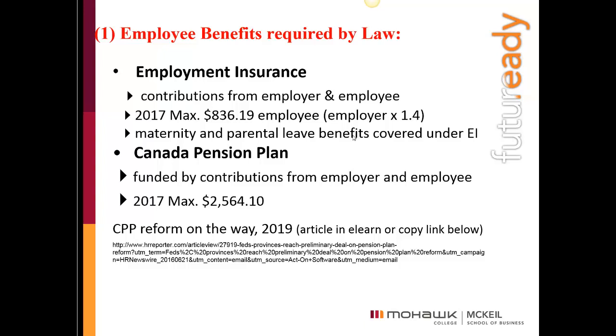All right. Canada Pension, same kind of thing. The maximum contribution that an employee makes in 2017 is $25.6410. But again, these maximums change every year. There is some CPP reform on the way, coming in 2019. There is an article posted in your course, but suffice it to say premiums for CPP are going to go up. We have an aging population and a lot of people are starting to pull their CPP benefits well before they retire, particularly if they retire at an earlier age than 65, and many are.